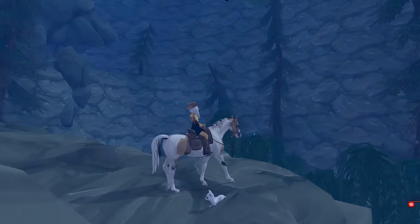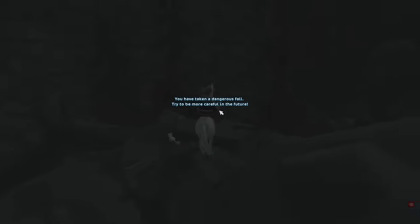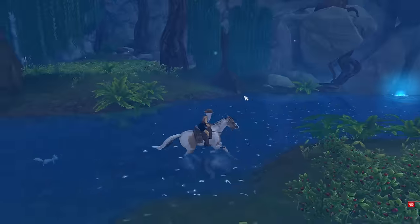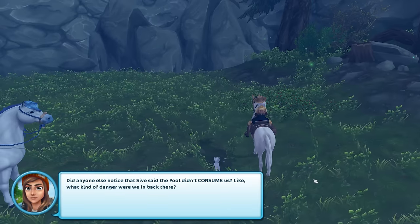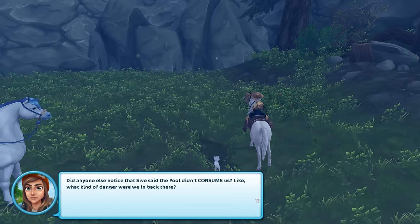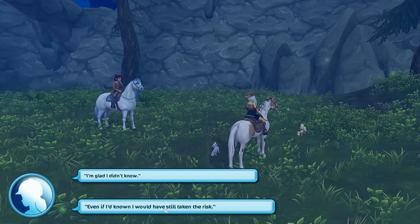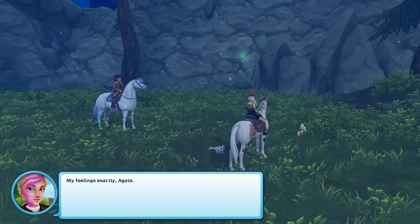Wait, where do I go? Jump. Oop. Don't jump. Jump into the pool. Perfect. Did anyone else notice that Steve said the pool didn't consume us? Like, what kind of danger were we in back there? I'm glad I didn't know. Even if I had known, I would have still taken the risk. True. My feelings exactly.